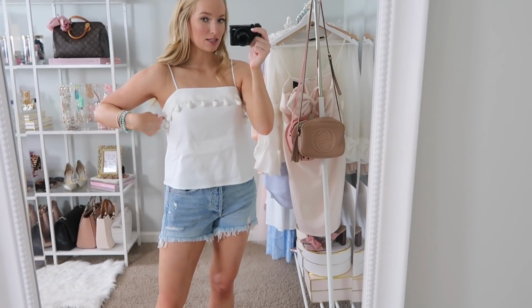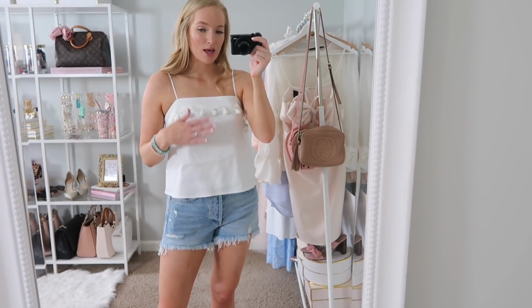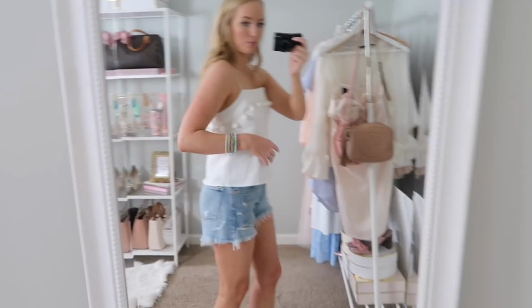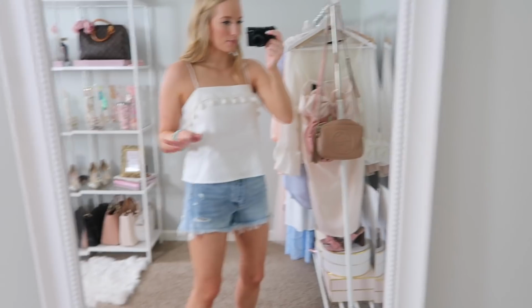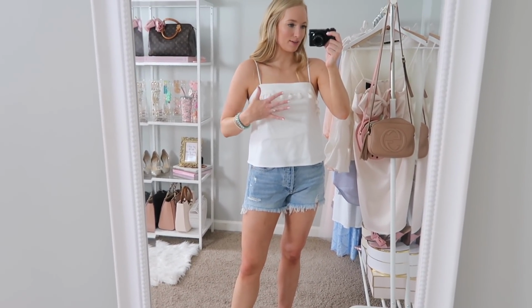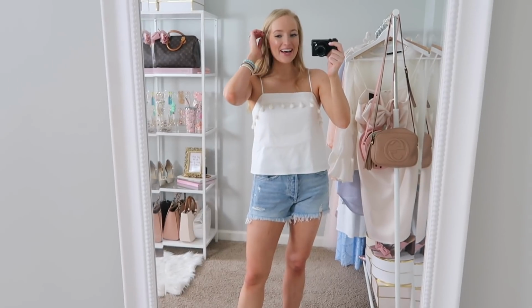I love how it dips down. It makes it really comfortable, and somehow they manage to fit the chest and it doesn't pooch out too much, if that makes sense. Sometimes they just end up not working. That's the best way to describe it.